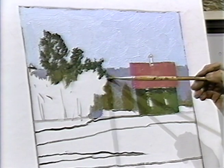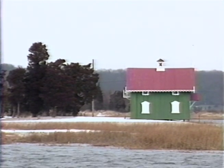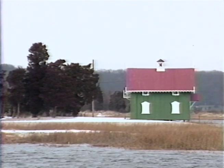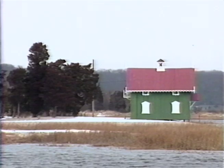As you can see, there is a sort of a cedary, prickly look about the trees when I do it this way. And it takes a little time. You can't just go ahead and say, well, I'm going to do these as fast as possible. They should be observed and then rendered with deliberate understanding to make them look like the kind of trees that they are, after all.